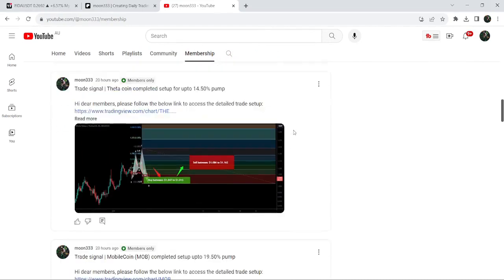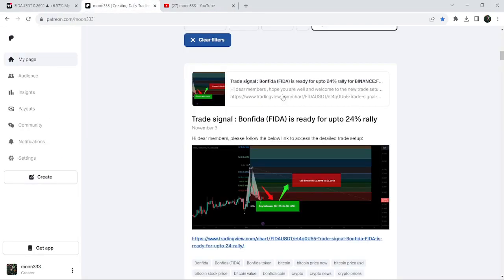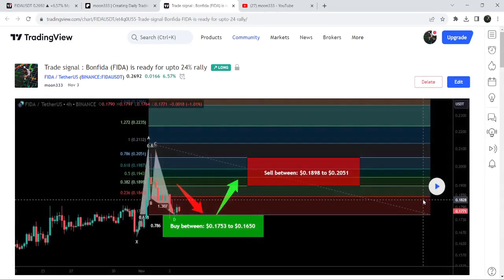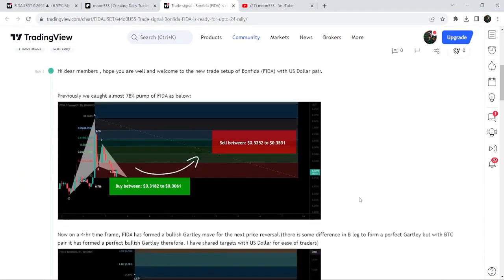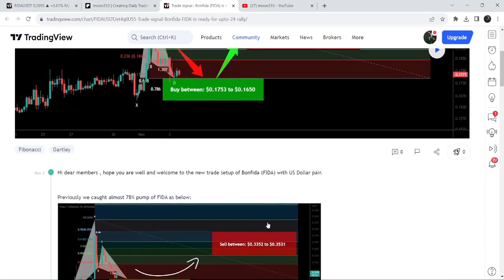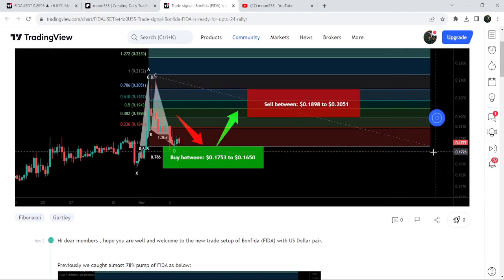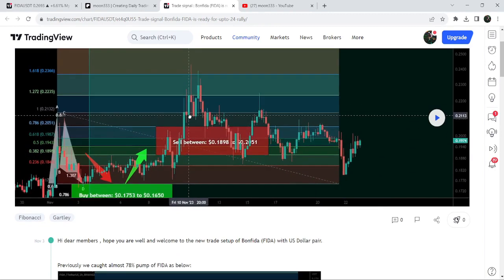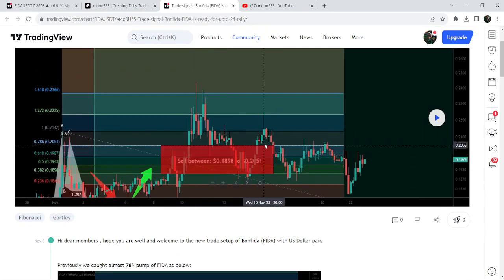And first of all, let me begin with my most recent trade signal for Bonfida that I shared on 3rd of November 2023 with my members, and that was a harmonic bullish reversal Gartley pattern that Bonfida formed on a 4-hour time frame chart with US dollar pair. And this was a complete trade setup. This was the buying zone starting from 17.53 cents and goes to 16.5 cents. And this was the sell target zone, and below 16.5 cents was our stop loss. Now, if I play this chart, then you can see that the price line started a very massive reversal from this buying zone and rallied beyond the sell target zone. And this was almost 40% pump.